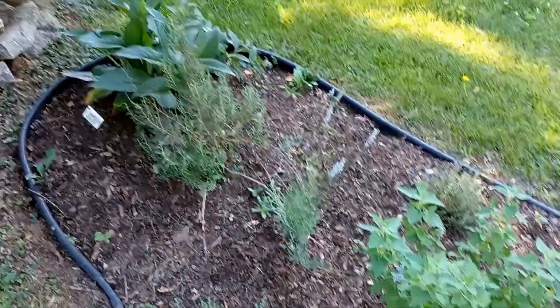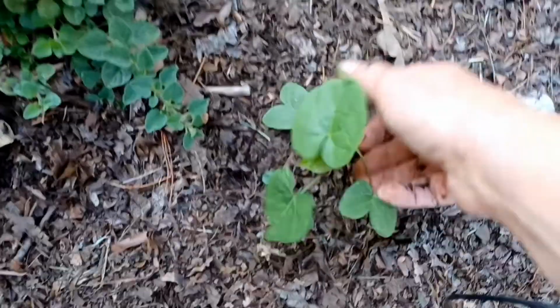And of course, over here in the perennial herb garden, I see some weeds coming up that don't need to be here. Here's a morning glory, a little redbud tree.